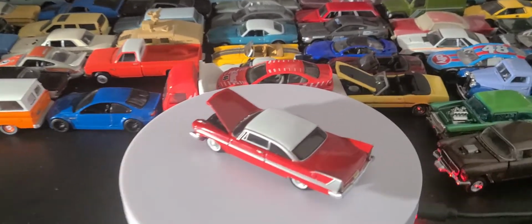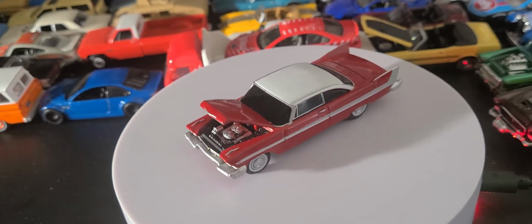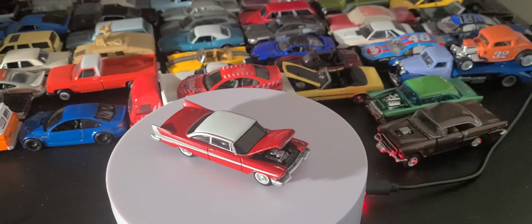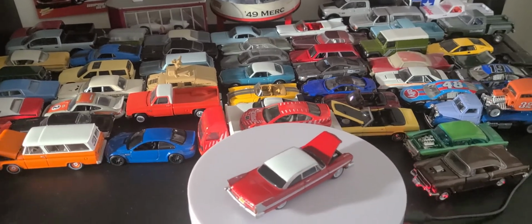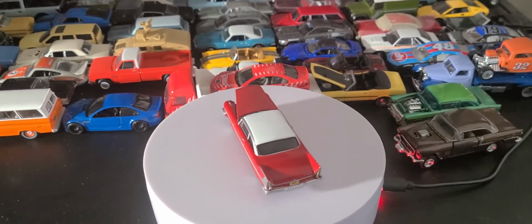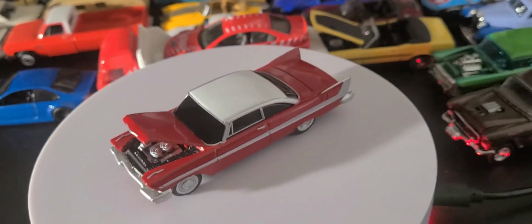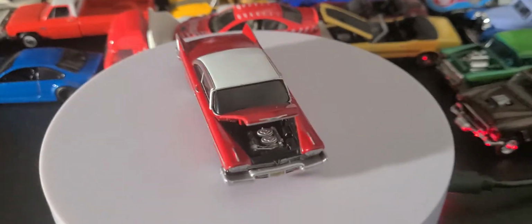It has an opening hood. Of course, this is Christine in the movie Christine. This is the fully restored version. Several other brands make a Christine, including Greenlight and Johnny Lightning. I think M2 does one too. I've even seen a Hot Wheels version, but in my opinion, I think Auto World did it best.